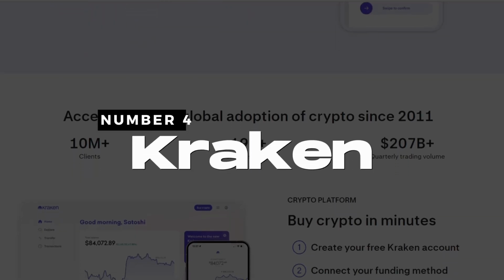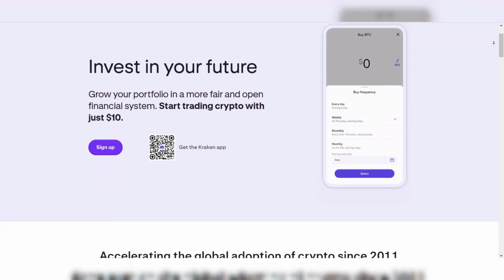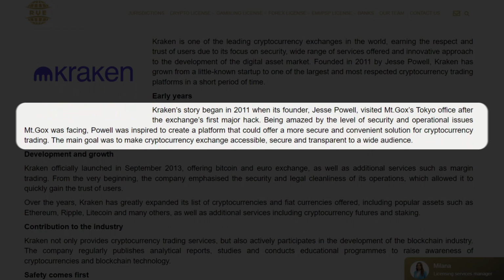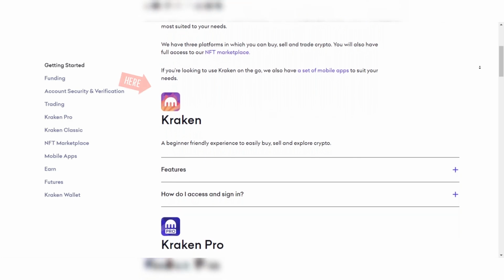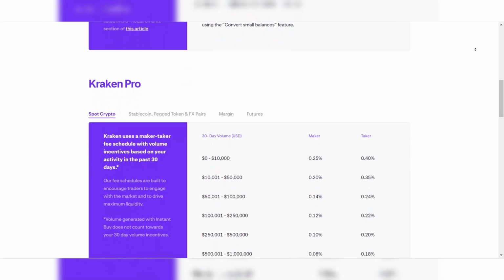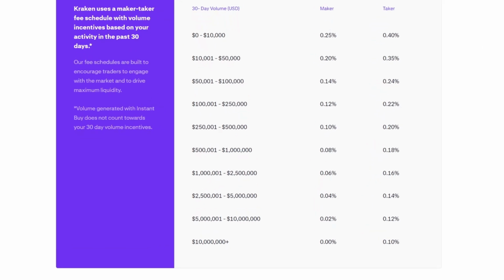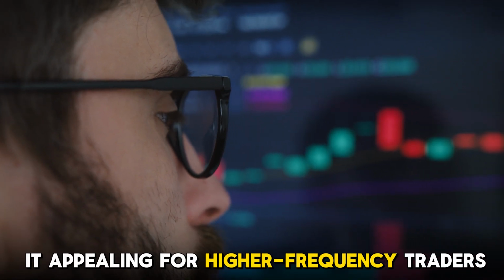Number 4. Kraken, best trading platform for beginners. Kraken is a prominent cryptocurrency exchange known for its comprehensive platform tailored for both beginners and advanced traders. Established in 2011, it has built a reputation for security and reliability in the crypto industry. Users can access 2 different platforms under Kraken: the basic Kraken platform and Kraken Pro. Kraken Pro, in particular, offers lower fees, charging 0.16% for maker fees and 0.26% for taker fees for trades up to $50,000 in a 30-day period. This tiered fee structure makes it appealing for higher-frequency traders.